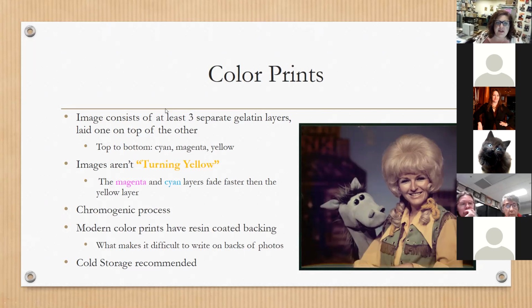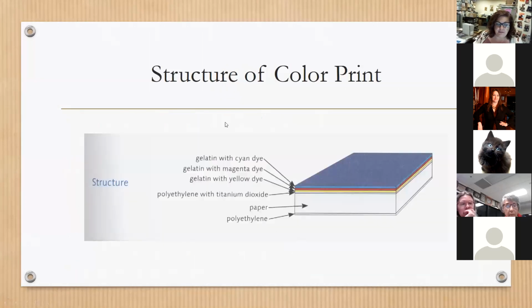Again, cold storage is recommended for colored prints. This is the structure of a colored print. It's very similar to the color negative, but the order of the colors is reversed: yellow, magenta, and then blue on top.